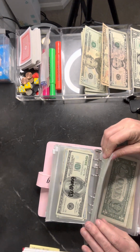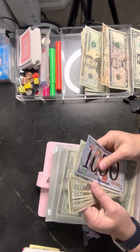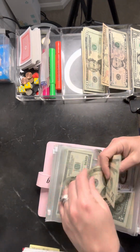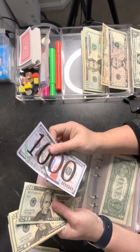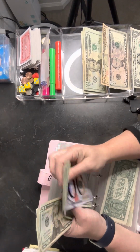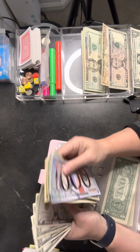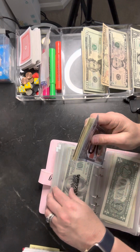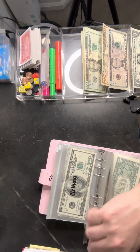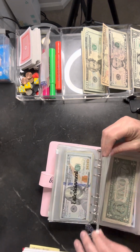Vacation is getting 20. Our first planned vacation is a baseball trip in July that I'm aware of. 1,000, 20, 40, 60, 80, 100, 20, 40, 60, 70, 75, 76, 77, 78, and 79. 1,179 in vacation.